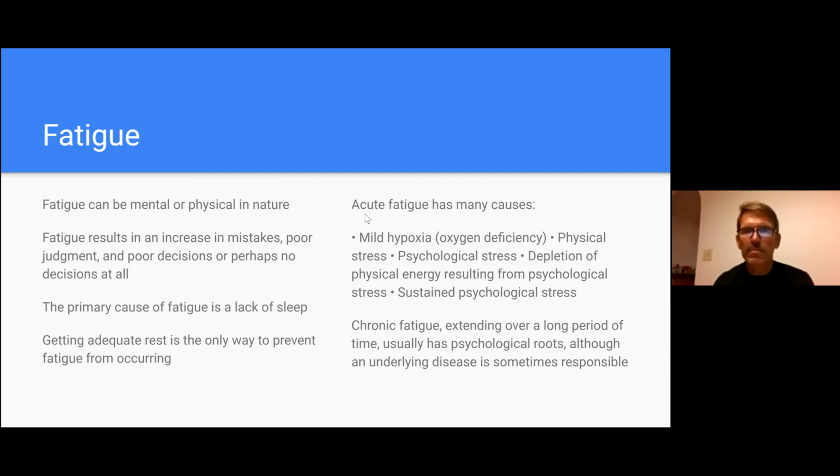Scientists divide fatigue into acute and chronic. There's a list here of things that can cause acute fatigue: hypoxia, physical stress, psychological stress, and sustained psychological stress. Chronic fatigue is over long periods of time, and it's usually more of a psychological type of factor.